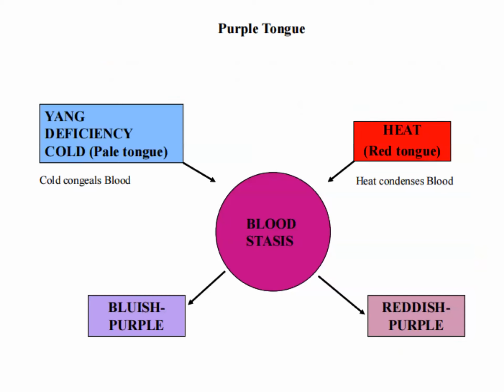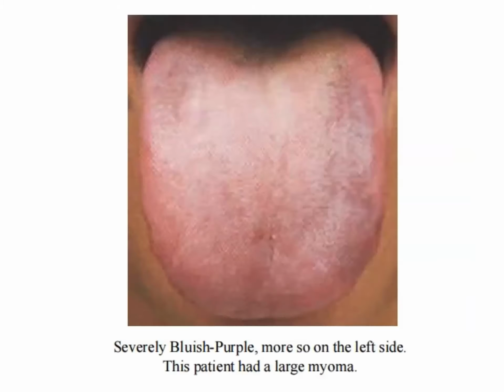So the blood stasis is brought about by yang deficiency cold. This is where we see a tongue that is pale because cold congeals blood. And heat causes a red tongue because heat condenses blood. So here we have a severely bluish purple tongue, more on the left side. And this is a patient who had a large myoma.